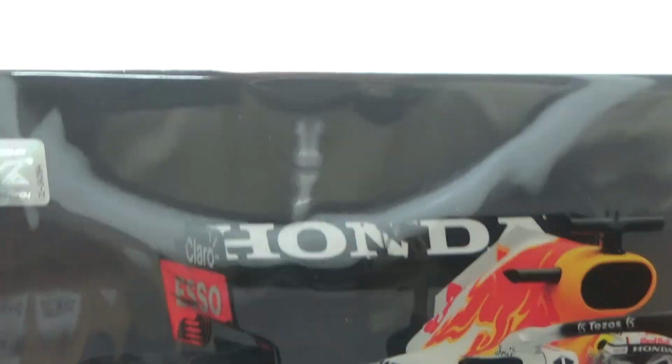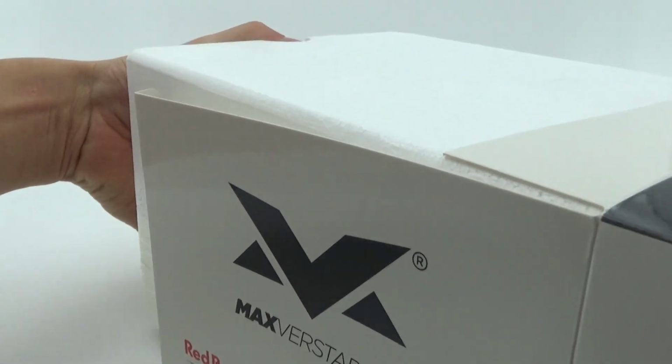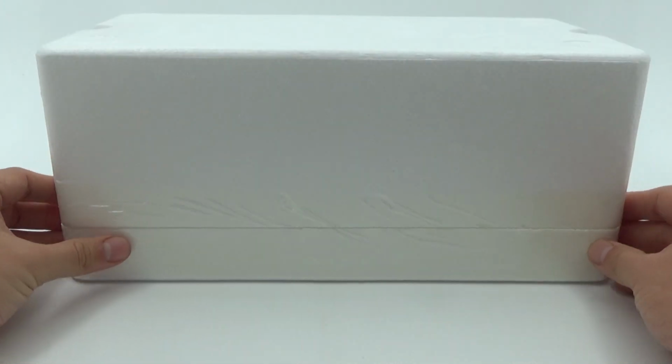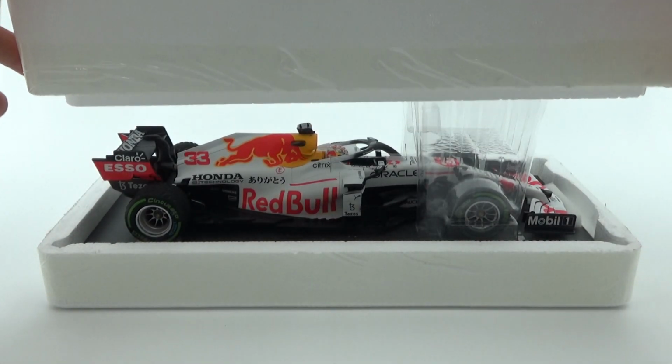So yeah, I'll now unpack the model to have a quick look at it. So inside is a styrofoam clamshell as usual, and I'll have to cut open the tape first, so let me do that quickly. And here we go then, and let's discover this model.